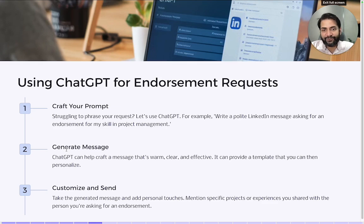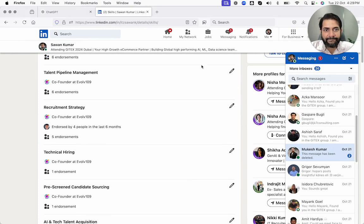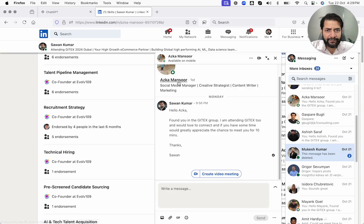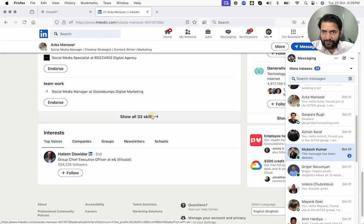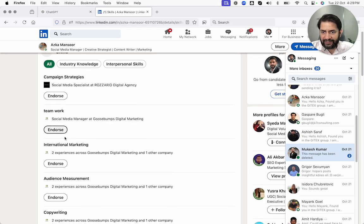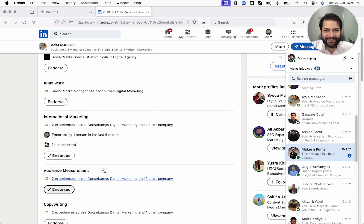Now, before we go to using ChatGPT for endorsement requests, let's find out how we can endorse somebody else. Okay, I'll look for somebody like him. He is connected to me, commented on a post. Show all 33 skills that he has, and now I can pick the skills that I think are good and endorse him on that. Endorsed. So that's how you endorse others.